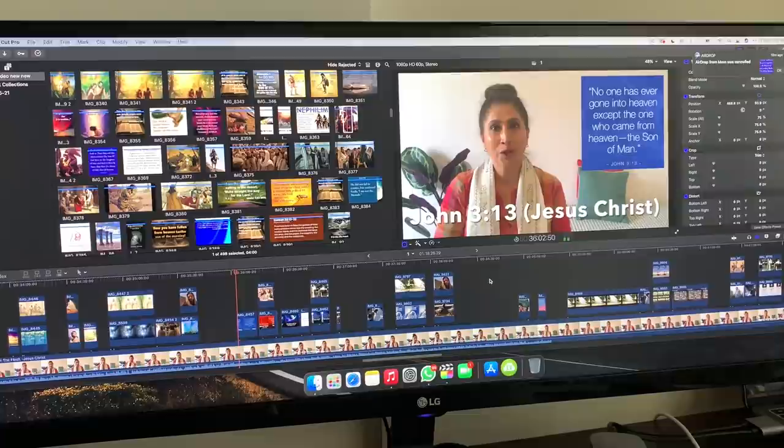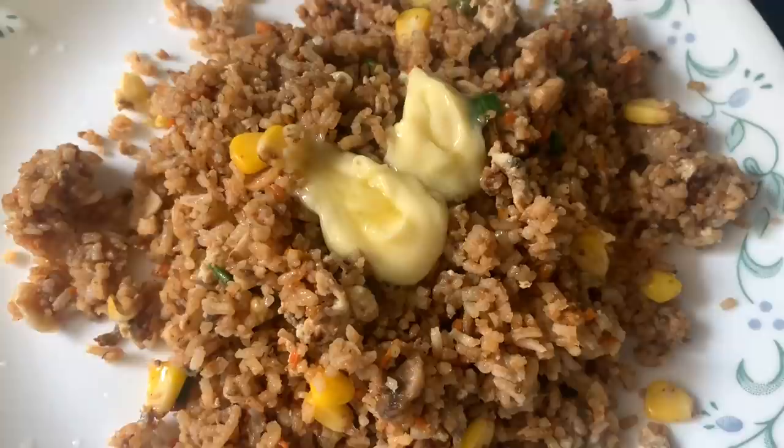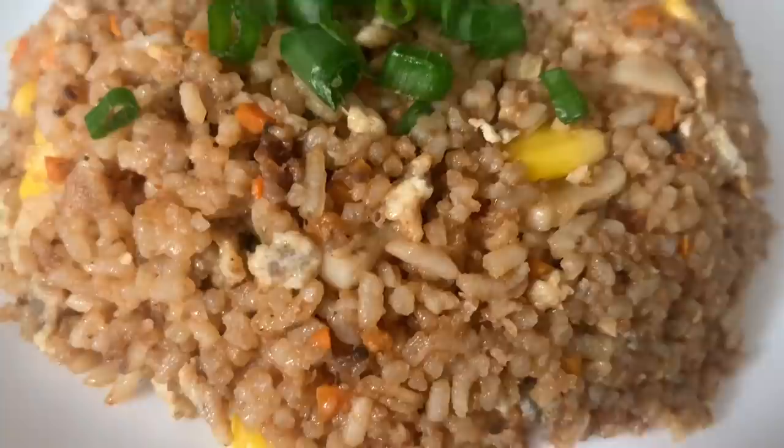Now lunchtime, my bachas are hungry. So I'm going to stir fry this again, just to warm it up. I'm going to add more butter. Jake loves butter. So I'm going to add more butter and stir fry them. This is the final result. Garlic fried rice. Voila. He's going to enjoy this.